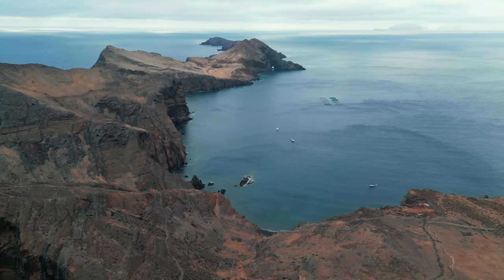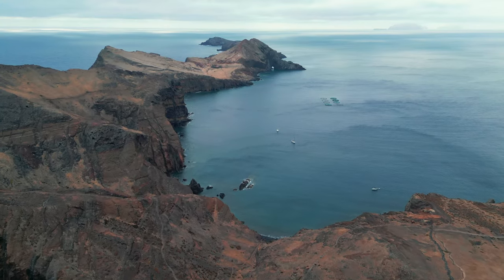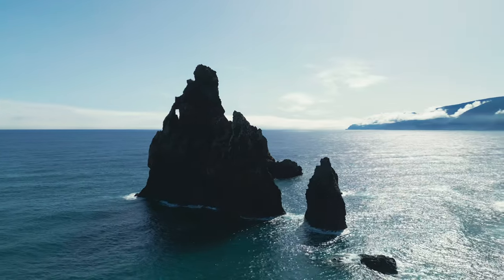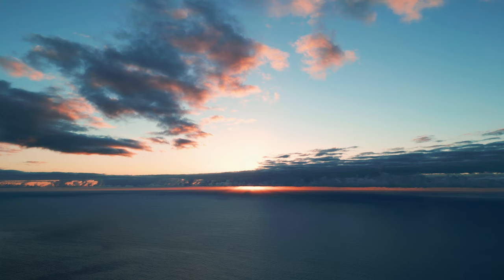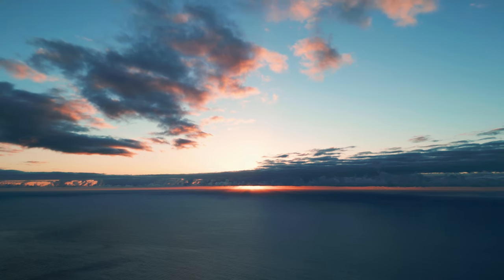That's it for our top 10 must-sees on the island of Madeira. There are many more natural and cultural sites we loved exploring on this incredible island, but we hope this gives you a good idea on what Madeira has to offer.